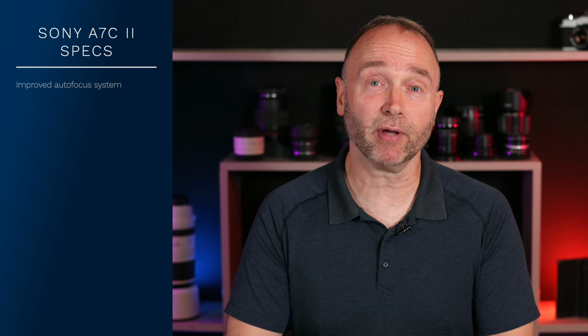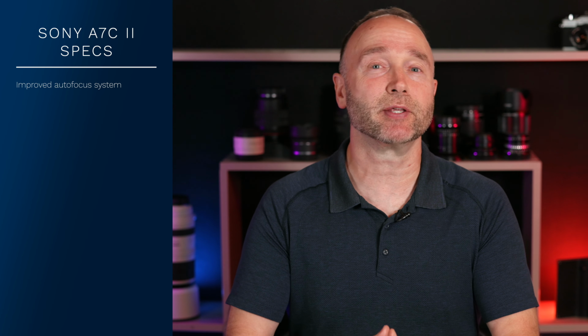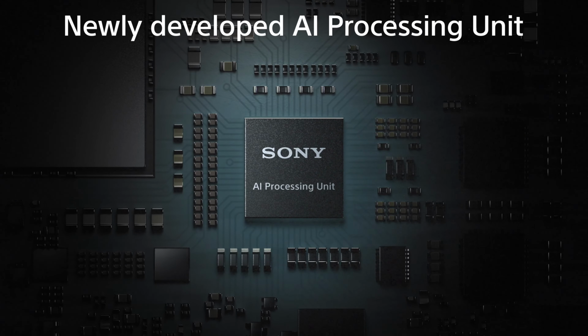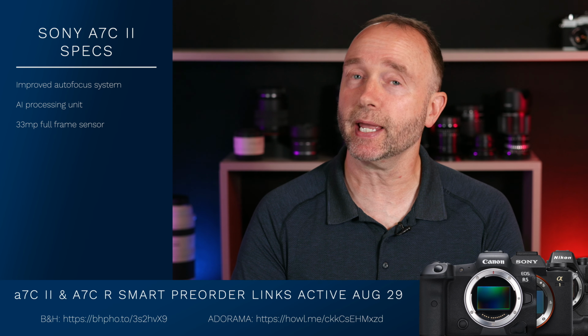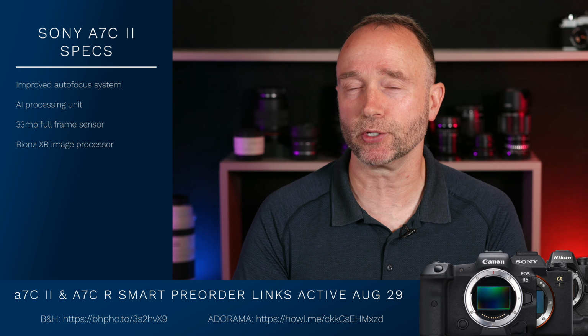Now it is going to have an improved autofocus system. It's going to have the autofocus system found in the Sony a7R5. And for that to happen, it's also going to have that AI processing unit. It's going to have the 33 megapixel sensor found in the Sony a7 IV. And of course, it's going to have a Bionz XR image processor.